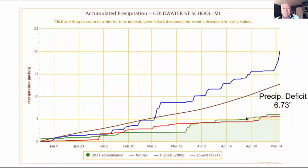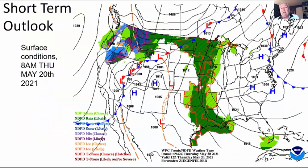So it's been a while. It is very, very unusual, the situation. If it seems unusual, it is because it is historically. Well, let's look at the forecast and look at what our odds are.